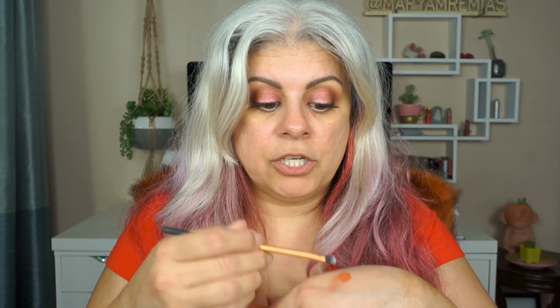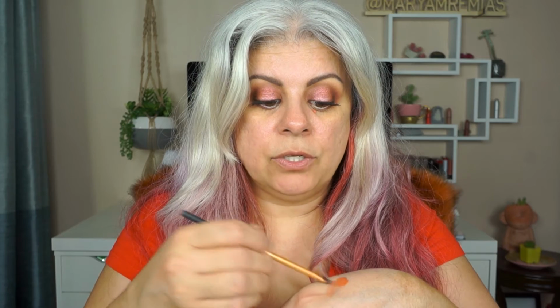What I do for my under eyes, I just put a dot right there. You don't have to go directly under your eyes. You can put a dot right here and then use a concealer brush and just tap it on there so you don't get a lot of concealer under your eyes, and just place this product where I need it. And where I need it most is usually right here. This is where I get the most discoloration when I'm especially not sleeping enough. I get the most darkening and shadowing in this area.